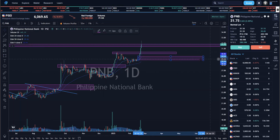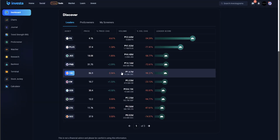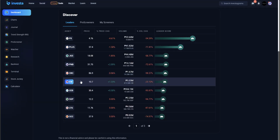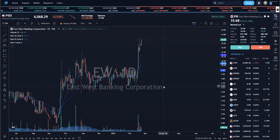So right now, on the downside, on the risk side, as long as this is above 29, I think this would be solid, right? So you can put a stop loss or a warning point at 29, or if it goes to 28.50, then that would signify that, hey, there might be something wrong with the stock. Okay. So CBC, yeah, we looked at that already. East West, so yeah, there. Those are 3 cheap banks.